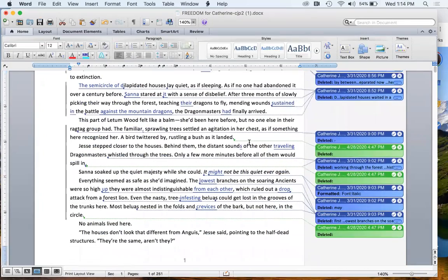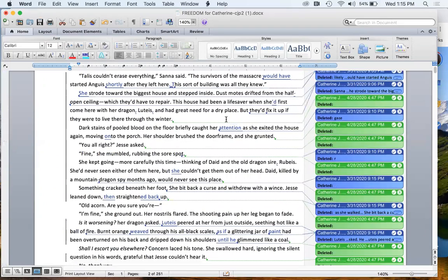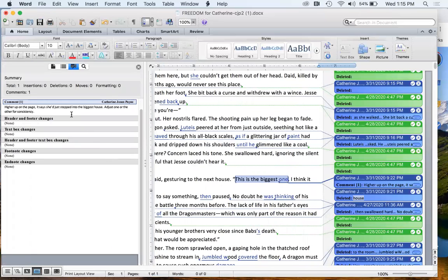So really, technically, what we would do is I would go through here, read it, and accept or reject any changes. For me, however, that's not very time efficient because, as you can see, there's a lot of changes that come along with it. So, see right here, she has a comment where she says, higher up on the page, it says that she just stepped into the biggest house.